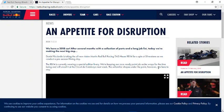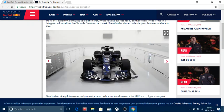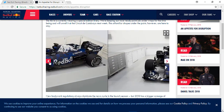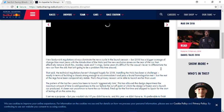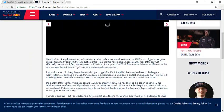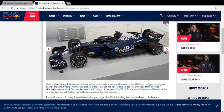Come on, load. Please load. Okay, we'll skip that picture. And then we've got that one from the side and the front. And then this one that won't load. Have we got any more pictures down here? There's one from the side again, but nothing more. Is it a video? I don't know. But I think we're going to leave it here now.